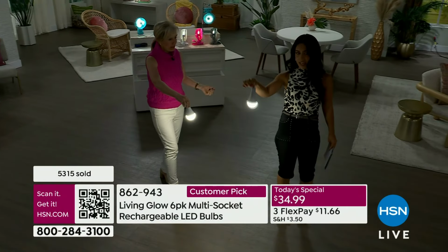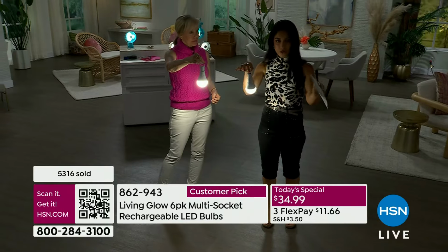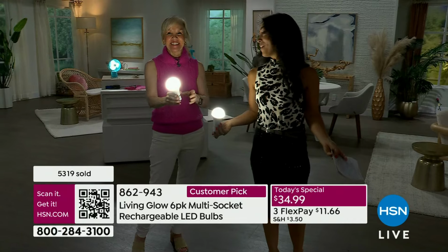And I love it too. You can hang it, say you're in the garage, you're fussing with the breaker, hang it, and then you can see what you're doing. You don't have to necessarily hold it. It also comes with the stands if you want to place it. Exactly. They thought of everything for us.